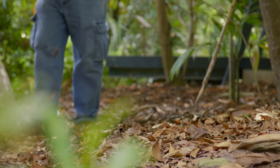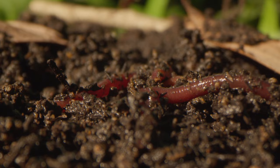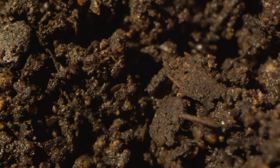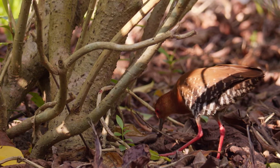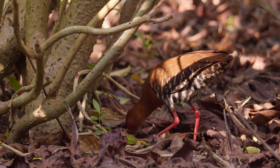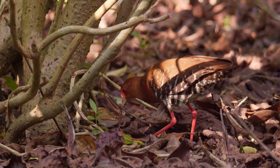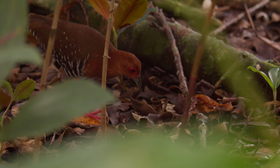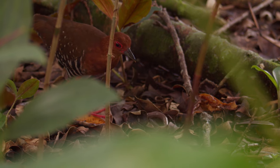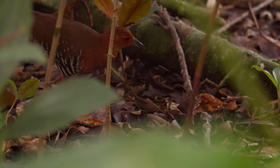The Goldilocks zone for big fat worms. The happiest place in the world. The perfect, oops. This also happens to be the red-legged crake's hunting ground. Its small, sharp bill is designed for worm hunting. A tasty dinner for one.